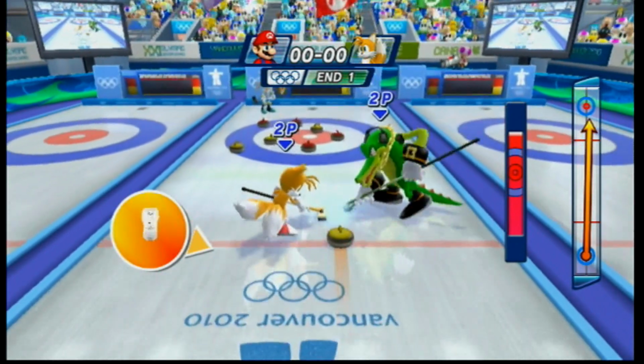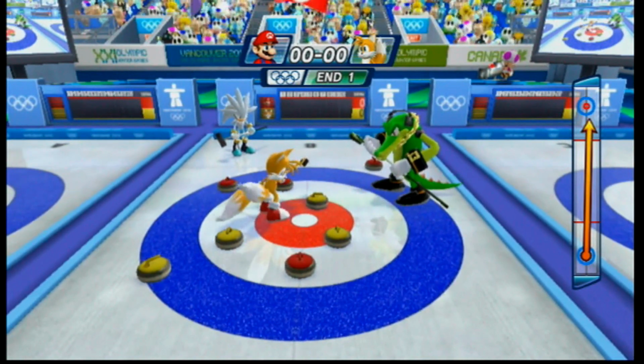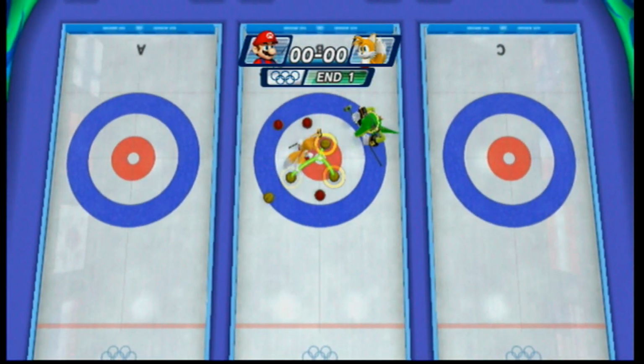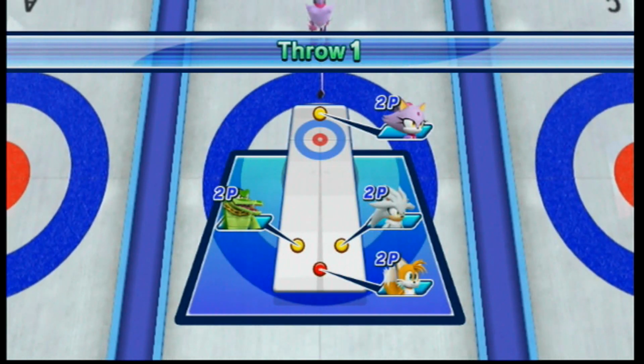Oh yeah, they're going all out here. Is it enough? Good slide, good hit. That's going to score 3. Yes! So Team Tails already goes in and starts out and goes up 3-0, as they will get the first throw now to start the second end.